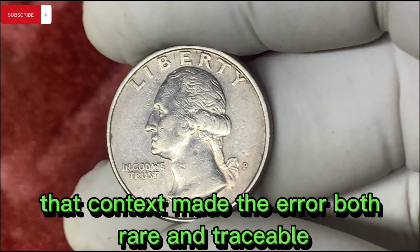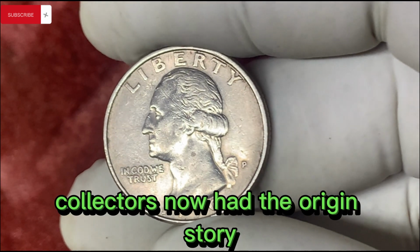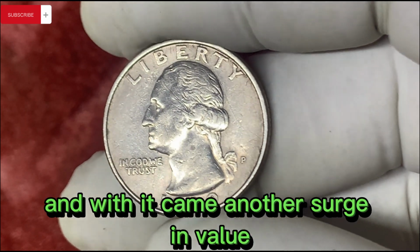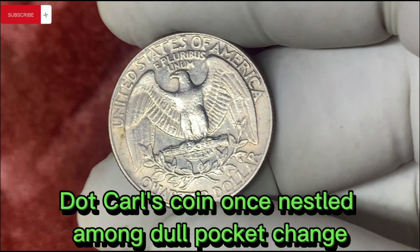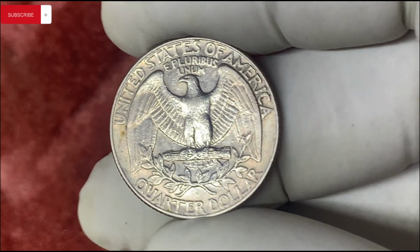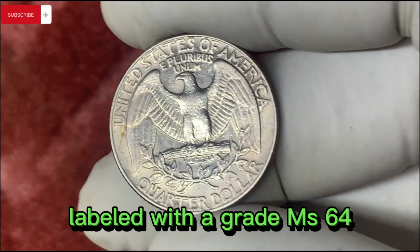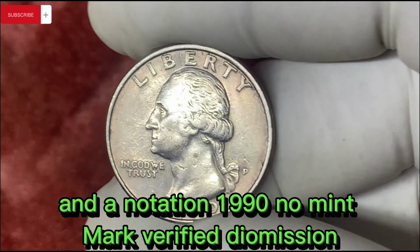That context made the error both rare and traceable. Collectors now had the origin story. And with it came another surge in value. Carl's coin, once nestled among dull pocket change, was now encased in a protective slab, labeled with a grade MS-64 and a notation, 1990 no-mint mark verified die omission.